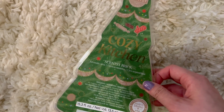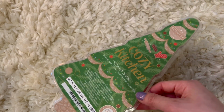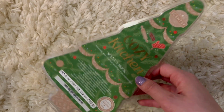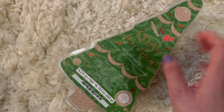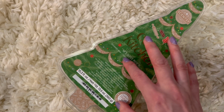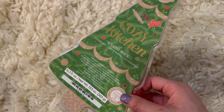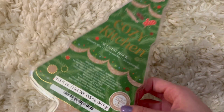But I think I've said this before with these cute brick packaging. I just love it, honestly, for the packaging. I was curious about this one because I do like bakery, and I feel like the scent notes, from what I can remember, intrigued me to try it. But yeah, this one is not anything special and nothing I would repurchase.